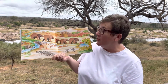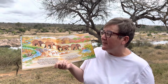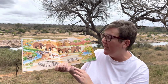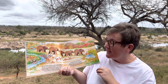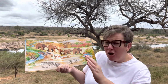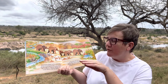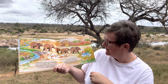So, Enormous Elephant and his family spent all their time going from lake to river to pond and back again, drinking and eating for hours. They travelled in a long line. Look at that. Each short tail in front held by a small nose behind.